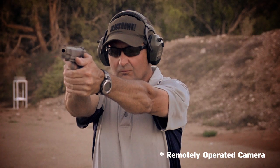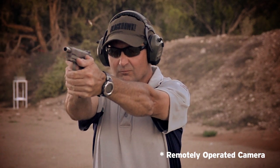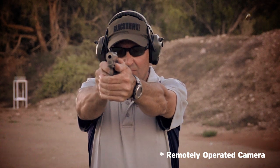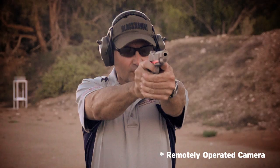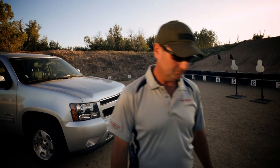Whenever my hand is on the gun, you will always notice that the laser is on. Instinctive activation is a hallmark of all Crimson Trace products. These are the things that are going to save your life. And this is why we come out and practice on the range.